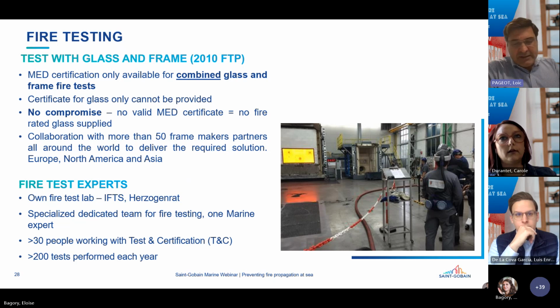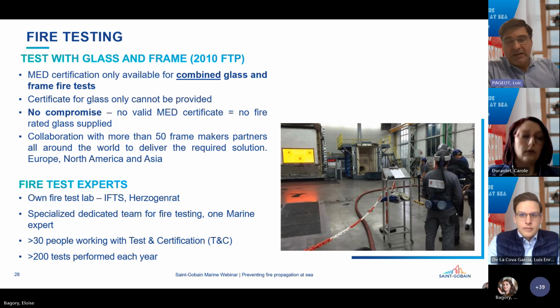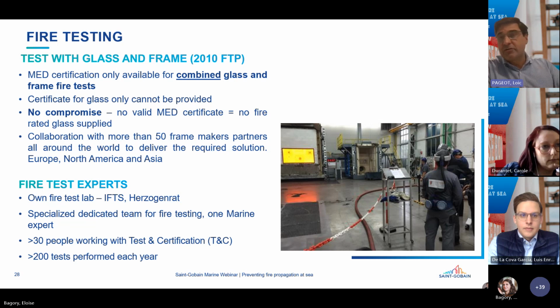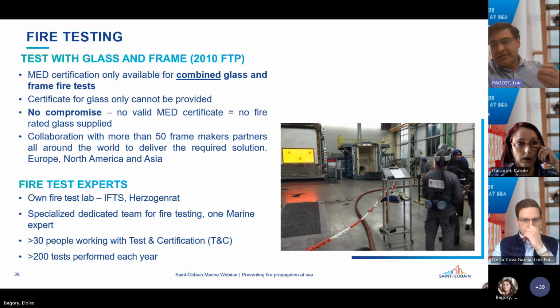Now the most important is fire testing. When we talk about fire-rated glass, we don't have to forget about the framing system, because what is going to be tested is a system composed of a frame and a glass. Both of them are going to be tested and asked to resist. It will be tested in the worst case scenario with the highest heat possible, and it will be certified by a third party. What will be certified is the system. It has to work together, and if it passes, the third-party certification company will give a certificate called MED to the framing manufacturer. And in case we need a replacement, we always ask our partner to provide us this MED certificate to be sure that it was our glass tested with this frame, because we cannot compromise with life safety.